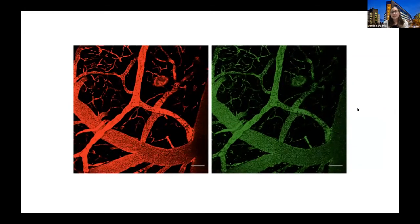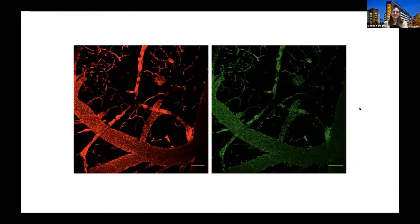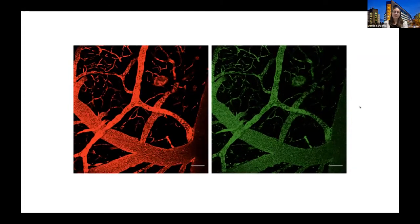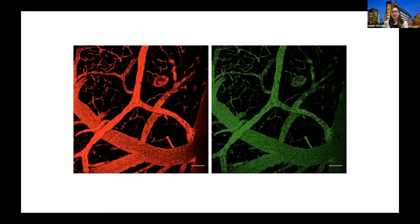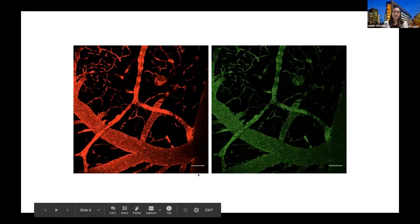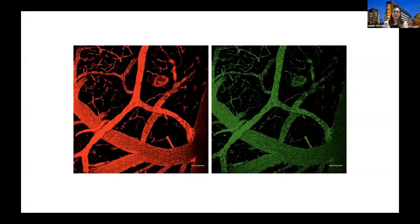If it's playing, you may notice some very small movements. What I'm showing here is one of the images that's in our panel from the Image Awards. And now we're looking at about a 10-minute long imaging session condensed into a little video here. What you're looking at on the left in red is a vascular dye that we inject through the veins, similar to how we might give a patient an injection, but it cannot leave the blood vessels.